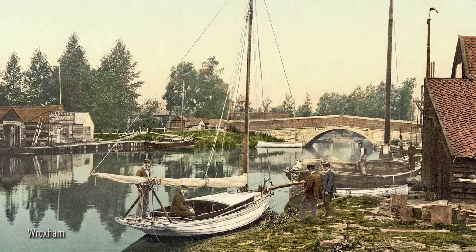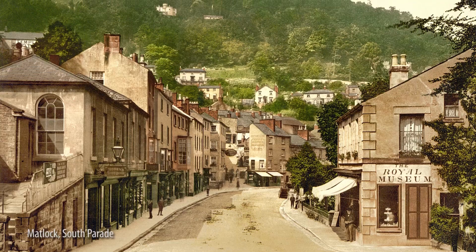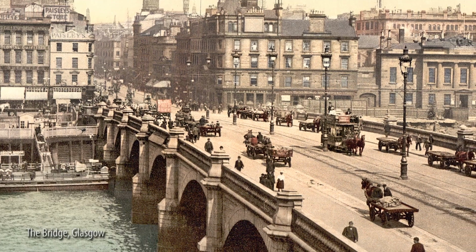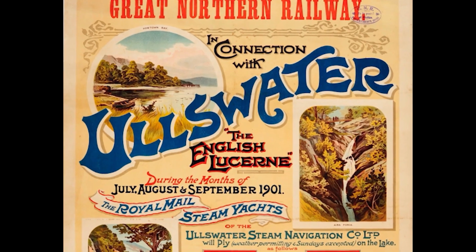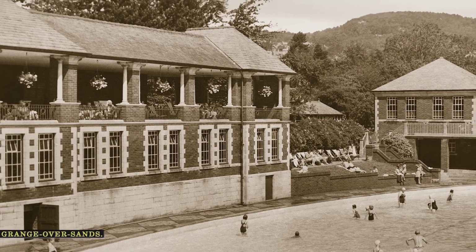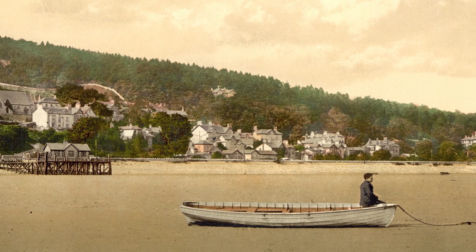Whilst Britain does have a myriad of picturesque landscapes, this approach produced some rather outrageous comparisons. The Great North of Scotland Railway saw the Moray Firth coast as the Scottish Riviera. The Great Northern Railway likened Ullswater to the English Lucerne, and wait for it, the Furness Railway portrayed Grange-over-Sands as the Naples of the North. Even the Metropolitan Railway were advertising Neasden as the Nice of the North Circular. No, they weren't actually, I got carried away for a minute.